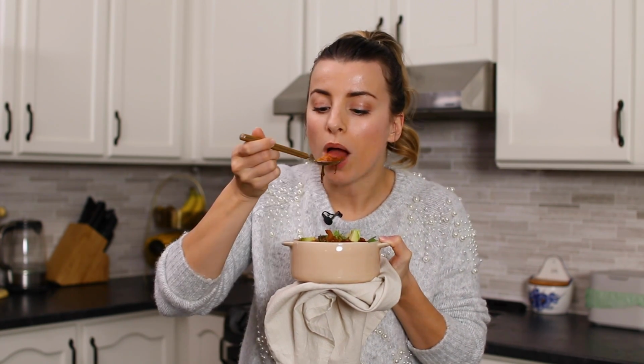So much flavor. Megan likes spices like I do. I add so many herbs and spices to my meals just because you can add so much flavor without adding extra sugar and salt, and this is delicious. And I just realized I pretty much have eaten plant-based all day.